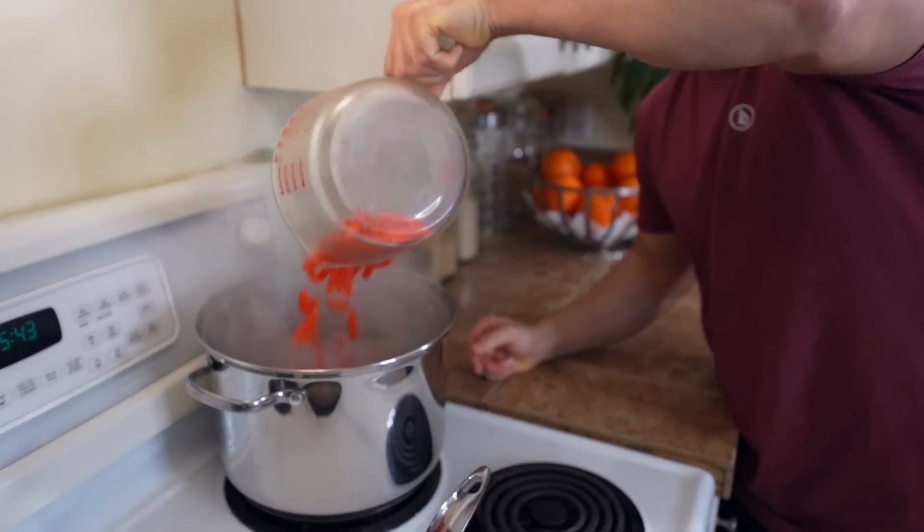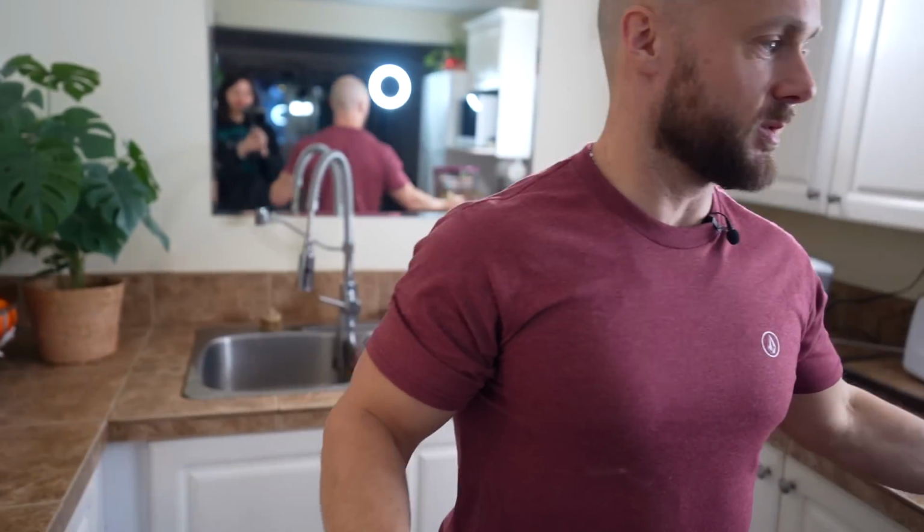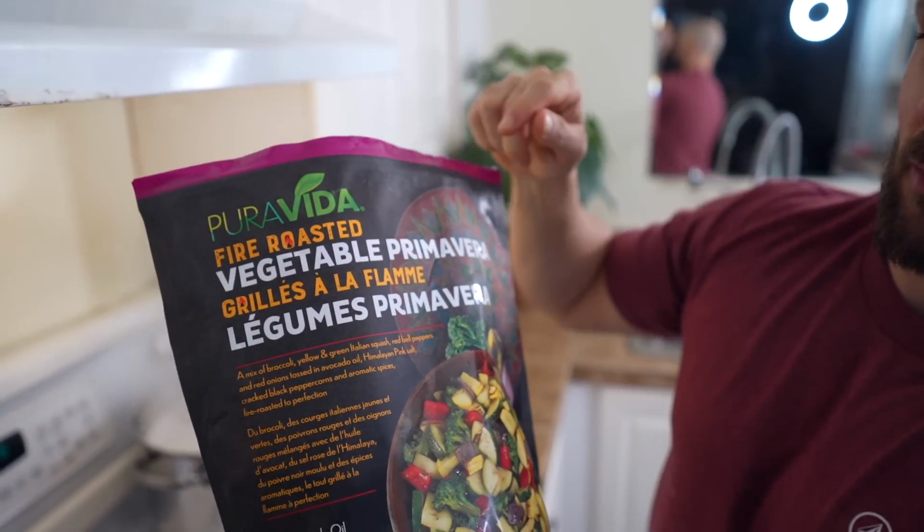So I'm actually just gonna measure out a bit of this. I did some calculations and we need 4.2 cups of this. Bye, Felicia. So I'm just gonna put that in the boiling water, and while that's cooking, I'm going to saute some of these fire roasted vegetables.